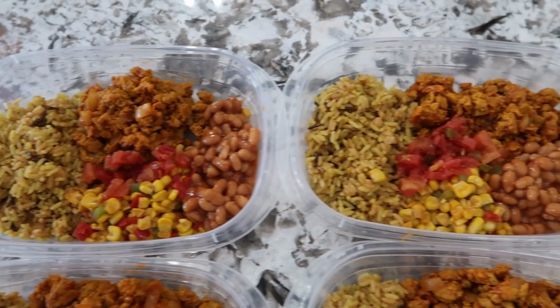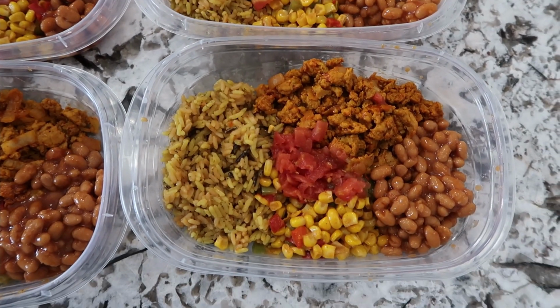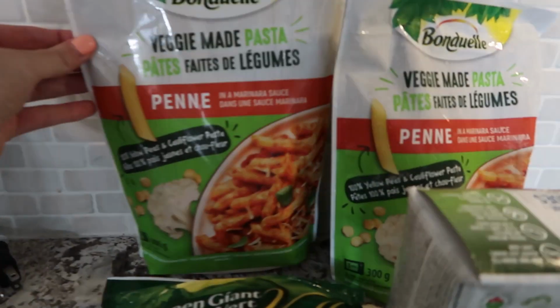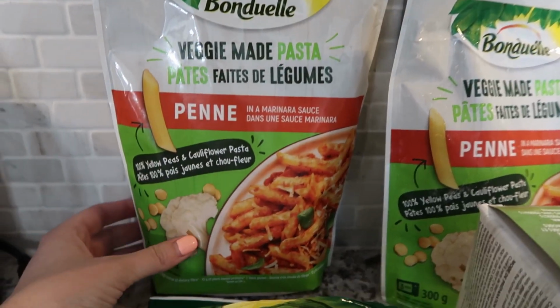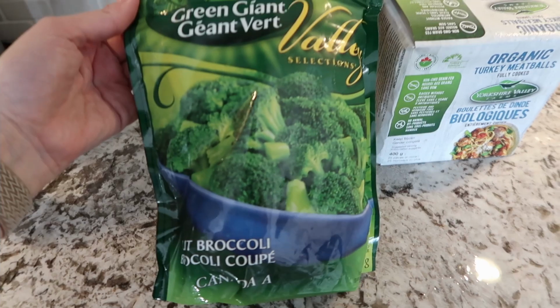The next meal is actually going to be my favorite one. So anyways, hopefully you get some kind of ideas and inspiration from that one. The next one, this one was so good. This is my favorite. So I'm just using this, also microwavable. Just trying to keep things simple.